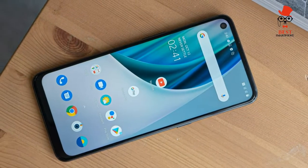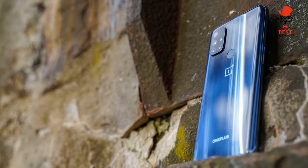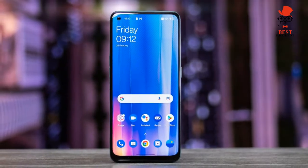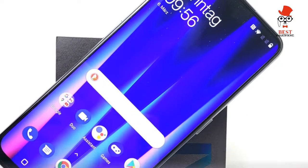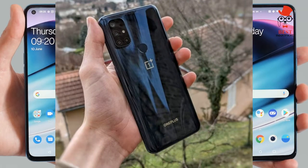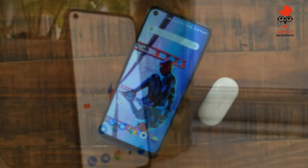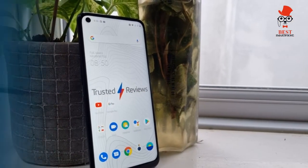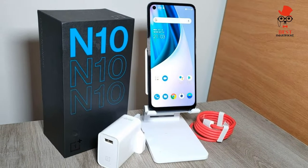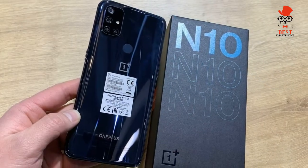OnePlus Nord N10 5G review, cameras. Inexpensive as the OnePlus Nord N10 5G may be, you still get a 4-camera array on the back of the phone. Unfortunately, one of those lenses isn't a telephoto one. Instead, OnePlus gives you a 64MP main camera with an 8MP ultra-wide angle lens. Dedicated macro and monochrome lenses round out the optics. OnePlus Nord N10 5G review, performance. One of the most eye-catching changes between the OnePlus Nord and OnePlus Nord N10 5G is the step down from the Qualcomm Snapdragon 765G to the Snapdragon 690, one of the first chipsets from Qualcomm's 6 series to feature 5G connectivity. It's also a piece of silicon aimed more squarely at phones in the lower mid-range of the market.